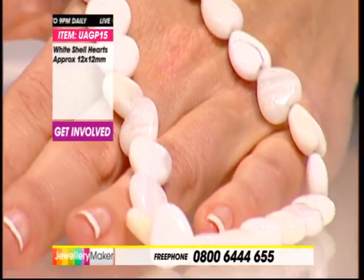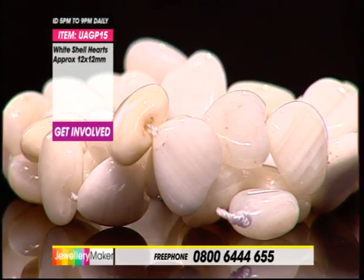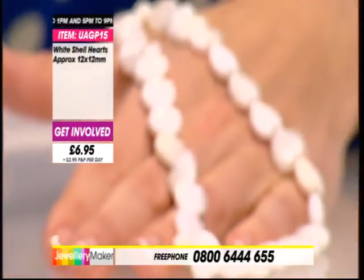So there's over 30 individual shell hearts. We're in the snooze you lose section. Unbelievable bargains. There you go. Over 30 gemstones, and we're at $6.95.